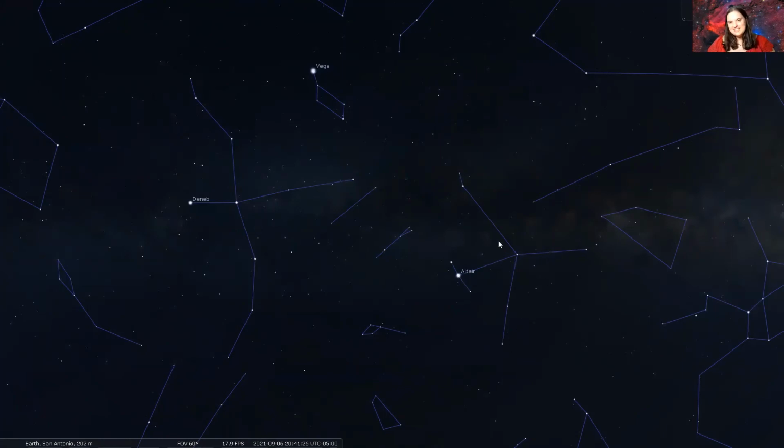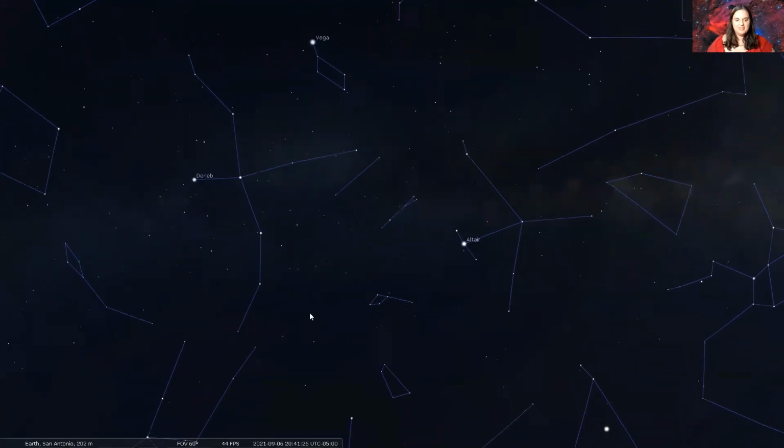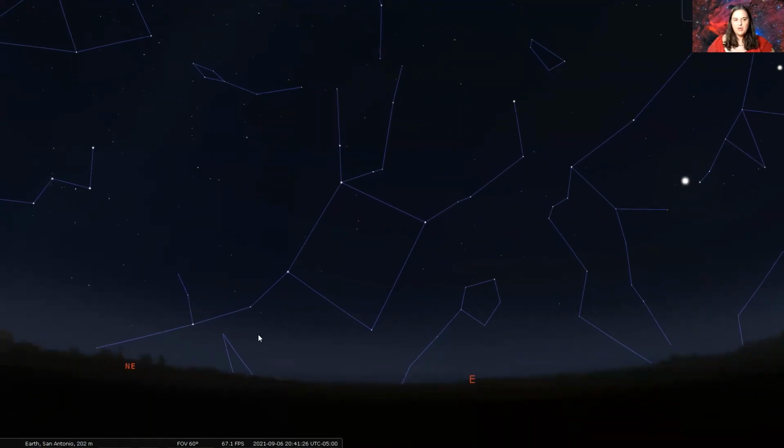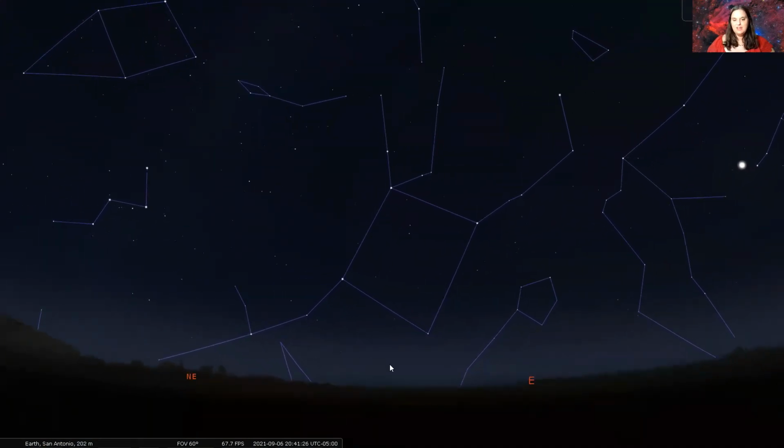I mean, you kind of can see an eagle out of this. It kind of looks like the eagle like you see on the back of a quarter with its wings spread. But sometimes I like to connect the dots right here and pretend it's a stingray. So you can call it whatever you want. But let's look over here towards the east. I want to show you something really unique.